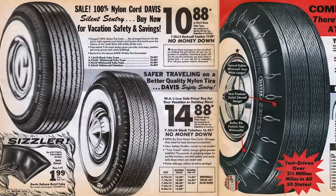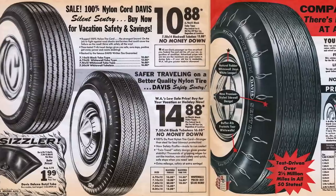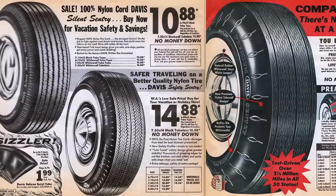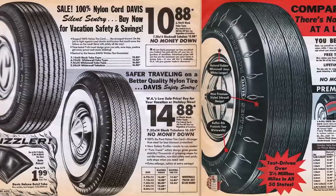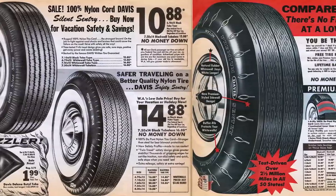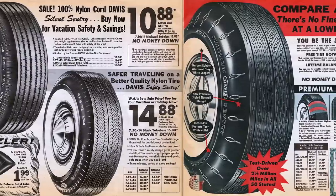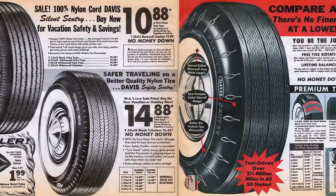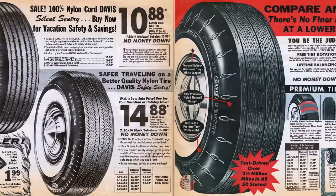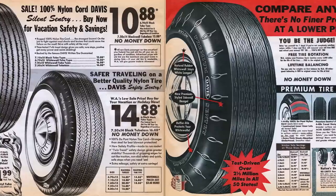Now, you must have known that sooner or later we were going to get to tires. And here we are, Davis brand tires. They're white walls, of course. The only cars with black wall tires in those days belonged to government agencies. So if you came home and there was a strange car in the driveway with black wall tires, that would make Dad very nervous. There were three grades of Davis tires you could buy.